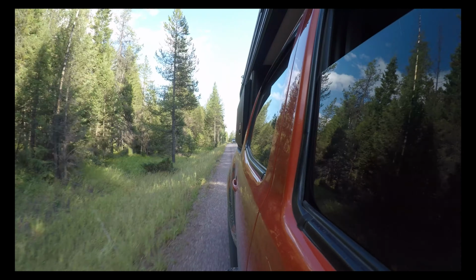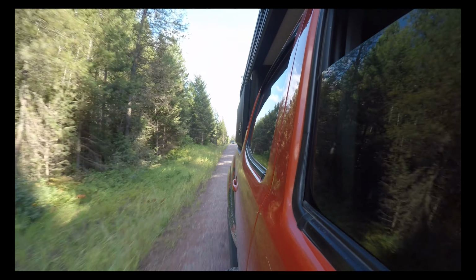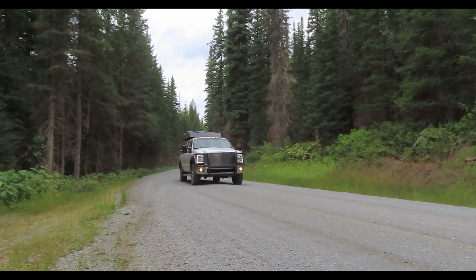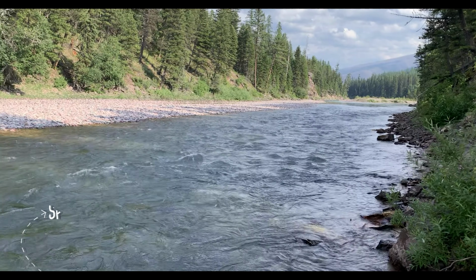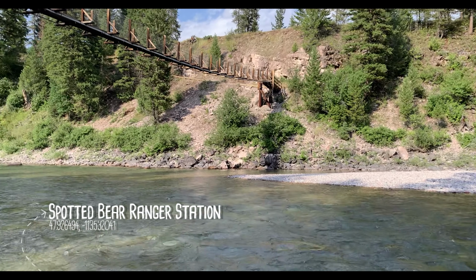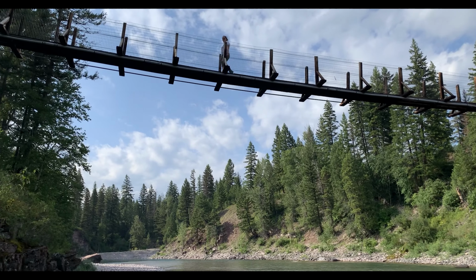The roads surrounding this 34-mile reservoir are all dirt and gravel, and by no means difficult, a little washboardy, but not difficult. We really enjoyed the simple drive and the incredible mountain vistas. After countless photography stops and a lakeside lunch, we arrived at the Spotted Bear Ranger Station, and of course the swinging bridge featured in this video.